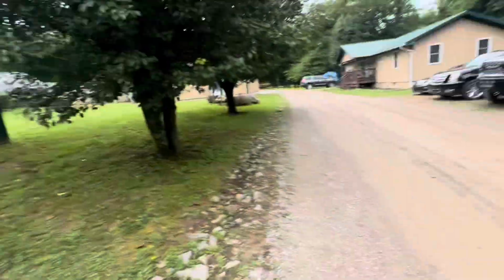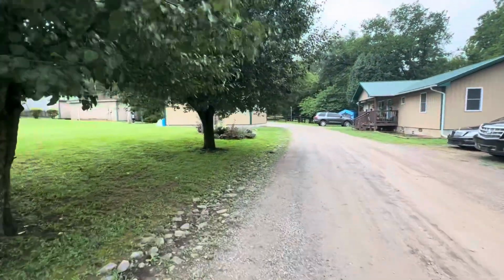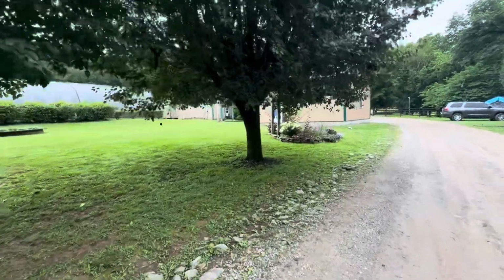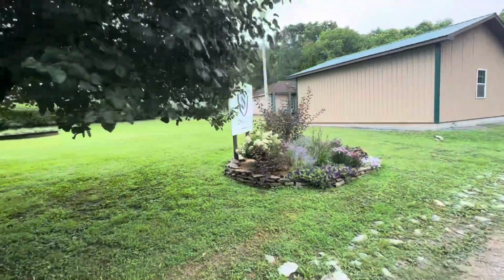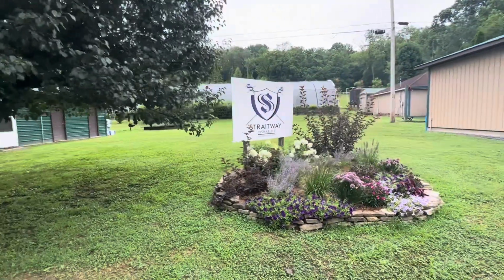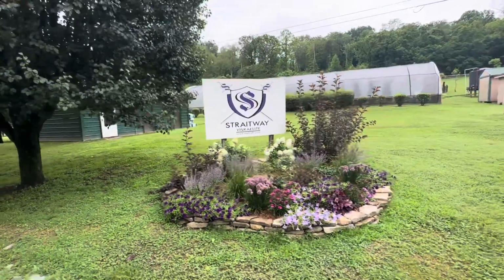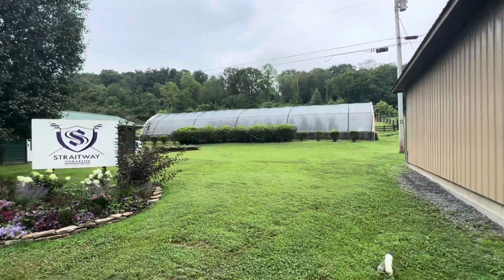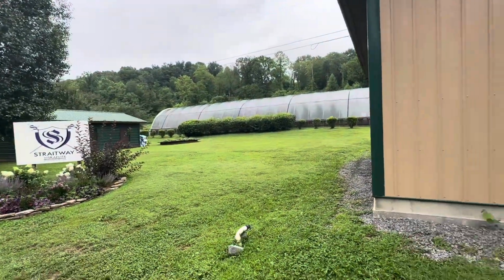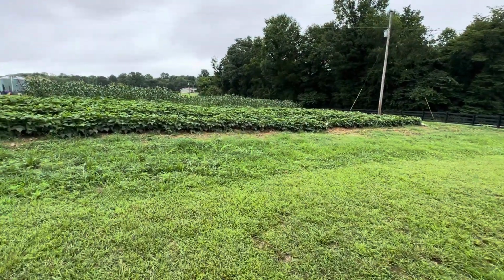Sorry, let me head up to the top of the hill real quick and get y'all a look at the other garden, okay? Out here at the old Straitway, huh? Straitway. That's what our greenhouse looks like right there. We're gonna get another one out here too. I'm probably gonna set it up this winter, the other one at the top of the hill, and then we'll have two of them. Here's our garden at the top of the hill.